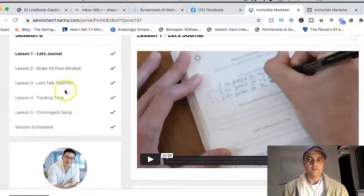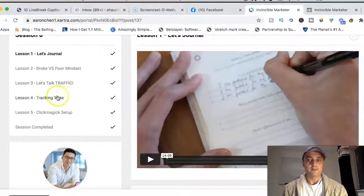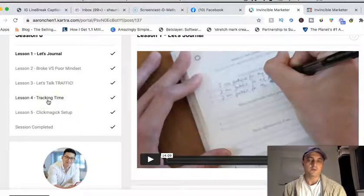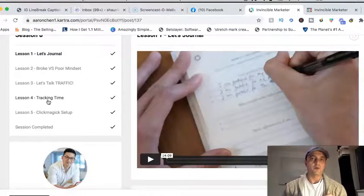Again, lots of mindset at the very beginning. Then he talks about traffic, different types of traffic, how you should generate it, tracking, because that's really important. You need to know where your traffic's coming from, so if you do get conversions, you know where those conversions are coming from. A lot of marketers will have lots of links out there. They don't necessarily know where their traffic's coming from.